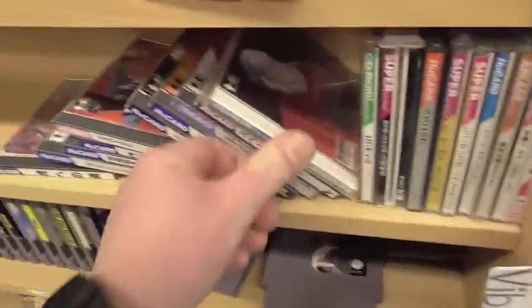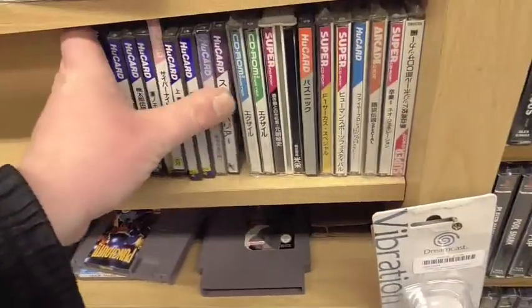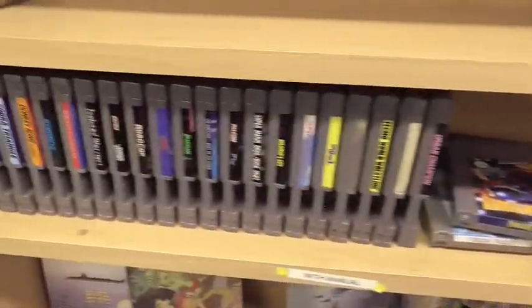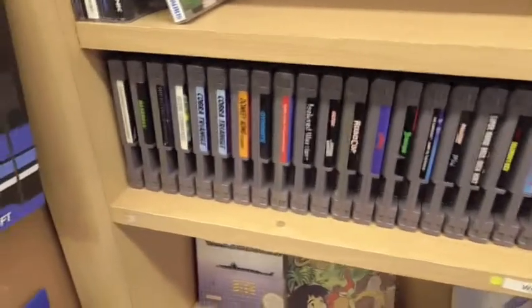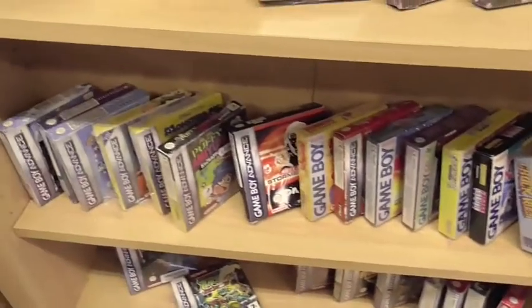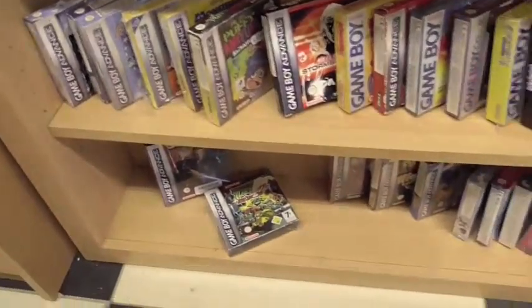If I don't pull these down, I'll get moaned at now. NES cartridges. More NES games that are boxed. And we look at Game Boy games. Now Jim's bought loads of Game Boy games. You can find something that you didn't realise was worth a lot of money.